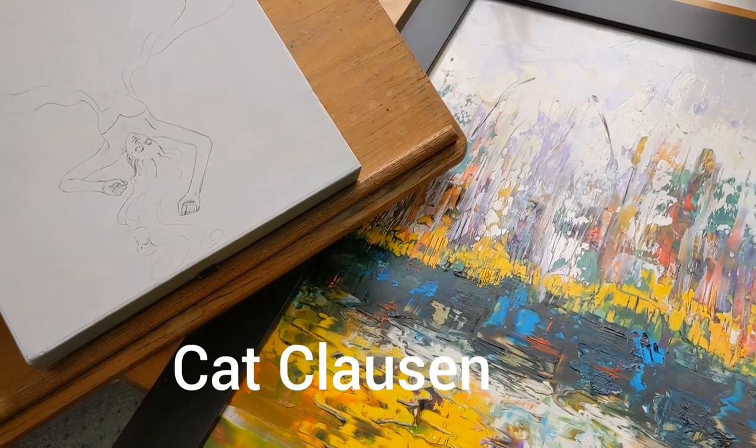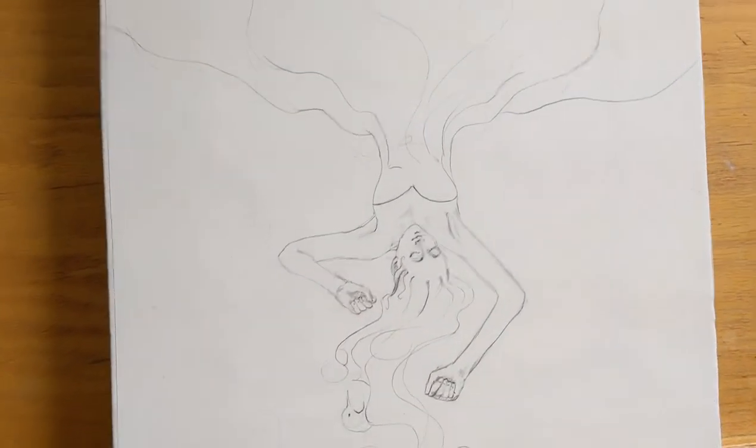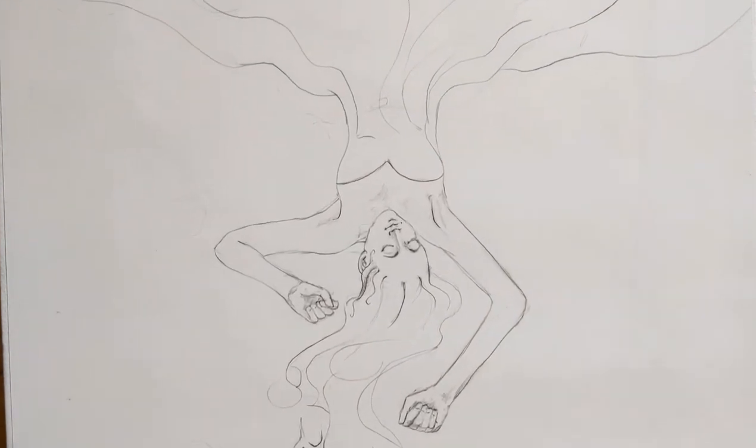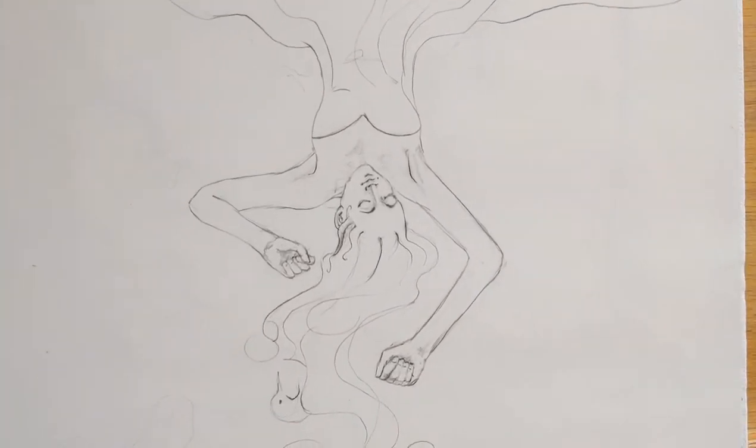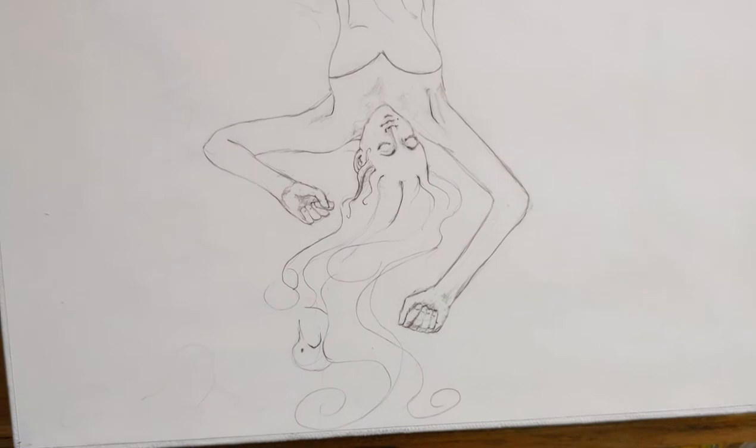Welcome to my studio. I started a commission today, and I'm gonna give you a little update. Can you see that woman? She looks like she's hanging upside down, and she's in a dress. Now, let me give you a little background.